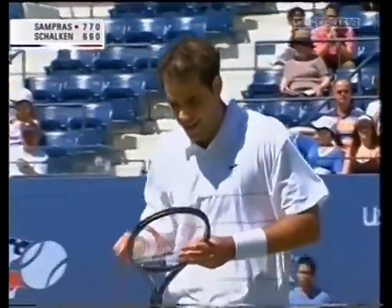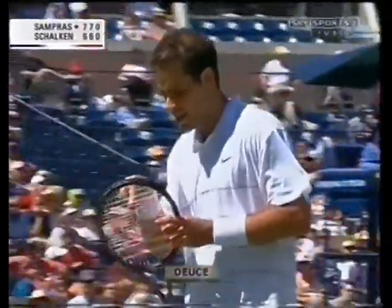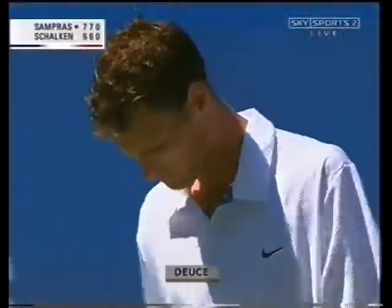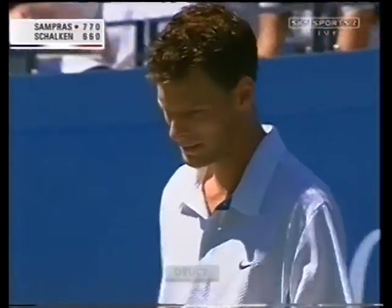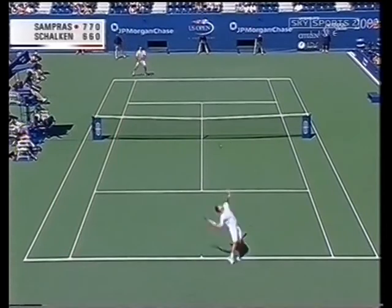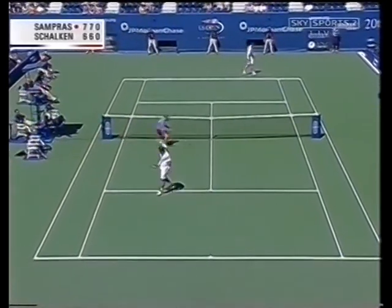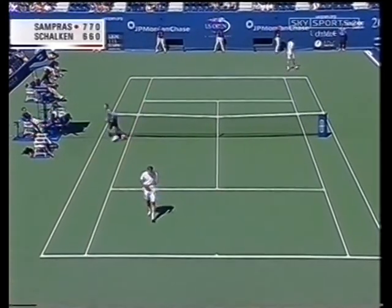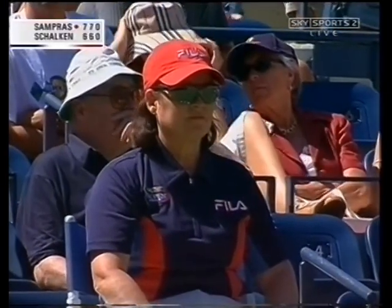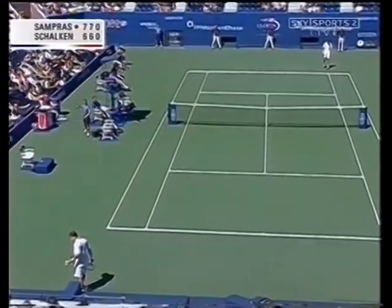Now, some great defense from Schalken. And he's going to have to deliver that kind of tennis if he's going to find a way to get through the Sampras serve. He's got to capitalize every time he has a pass. Well, another double fault. And the first break point of the day for Schalken.